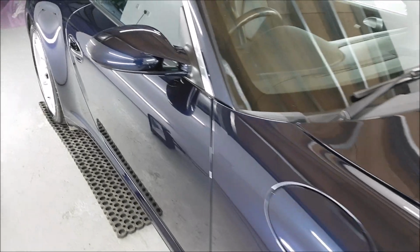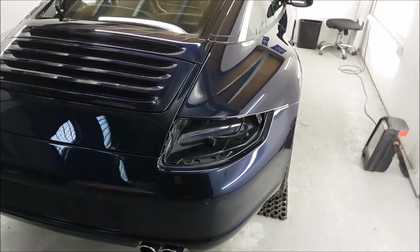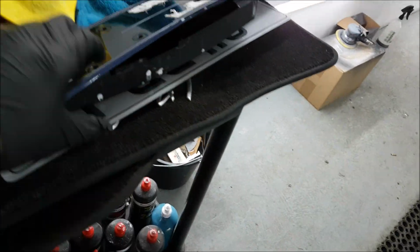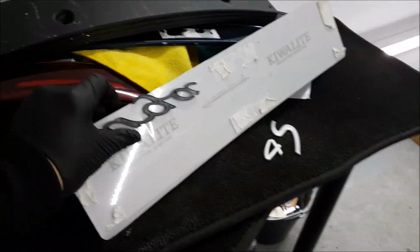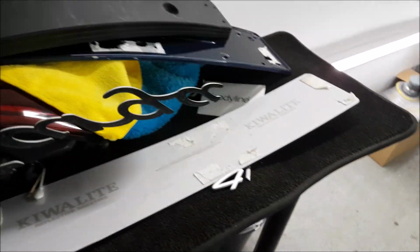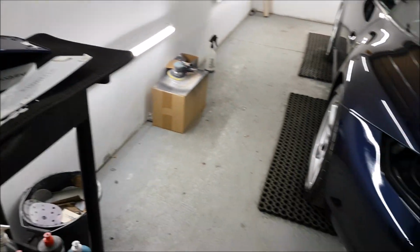Once the PPF's been put on, I can then put the badges and the rear lights back on, stick the badges back on the boot, of course. I think it looks better without them, but lights in. All the lights have been repolished and they're ready to go back on. I've got to get the tape off the plinth and clean that up, and all the badges have had the plastic taken off, and they'll be ready to have some 3M tape on for when they go back on.